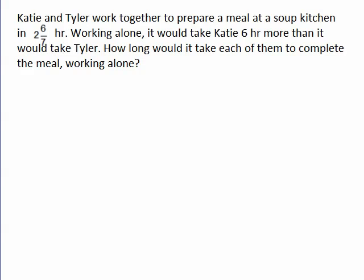Katie and Tyler worked together to prepare a meal at a soup kitchen in 2 6/7 hours. Working alone, it would take Katie 6 more hours than it would take Tyler. How long would it take each of them to complete the meal working alone?